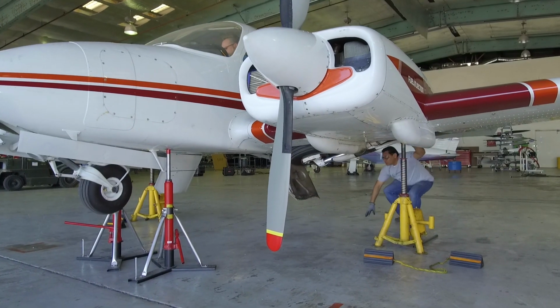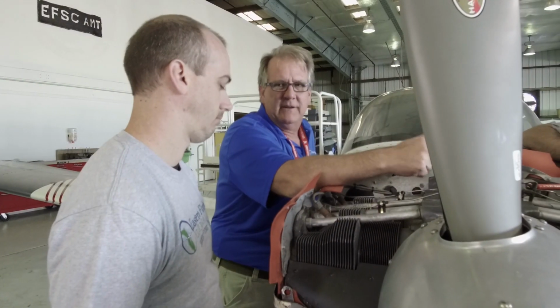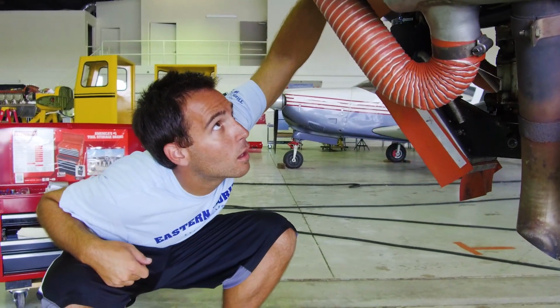The airframe is going to be your building of the aircraft itself and fixing of the aircraft and bird strikes and all the stuff that goes along with what happens when the plane's flying through the air that could get damaged. Your airframe is going to teach you how to fix and repair that.